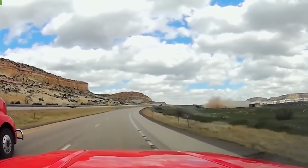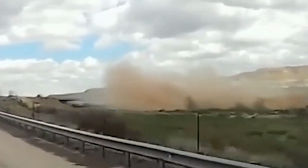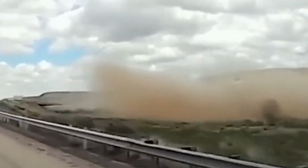Look at the train in the right corner of the screen. Part of the carriage is detached, and that caused an explosion. Despite the scare, no one was injured.